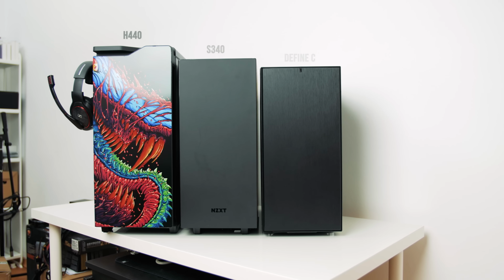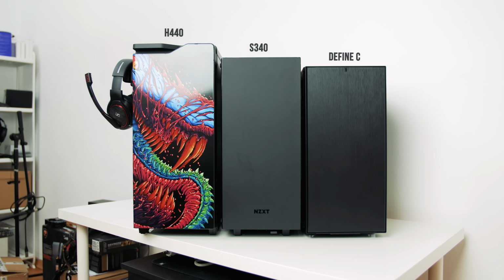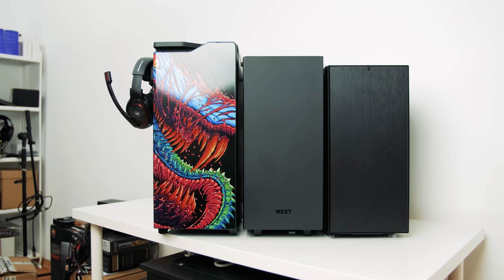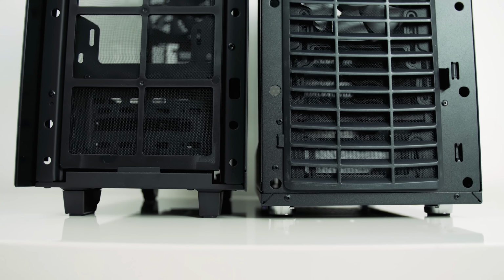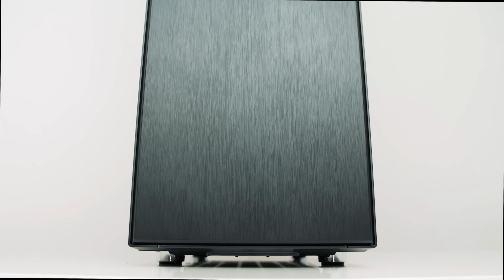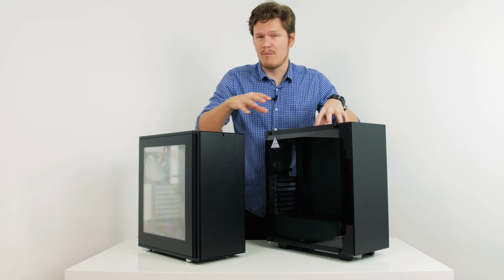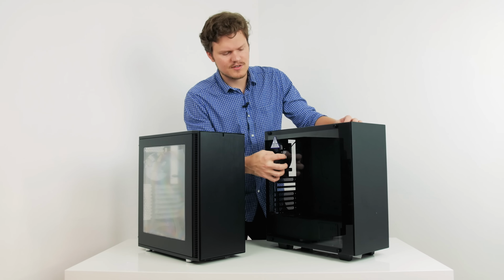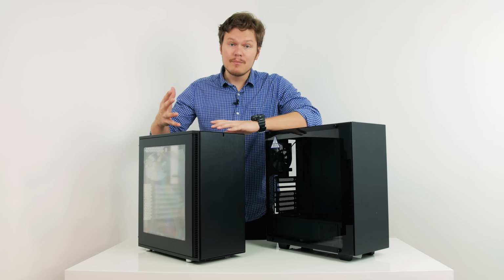So here is the Define C next to the S340 and the H440, and notice how the Define C is much shorter compared to an already compact S340, but interestingly, you can see the case feet on the Define C are much shorter, and the frame itself is much lower to the ground, thus creating this super compact frame without losing the cooling potential. So I would say the closest competitor to the Define C would be the S340 Elite from NZXT, perhaps not the Elite version because the tempered glass is a bit more expensive, but I guess it would only be a matter of time until we see something with tempered glass from Fractal Design, the only company up to now that hasn't released anything with TG.